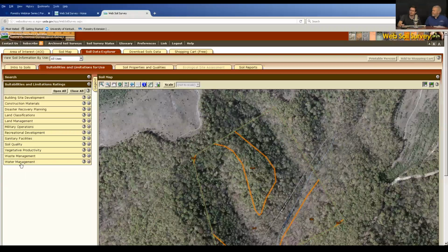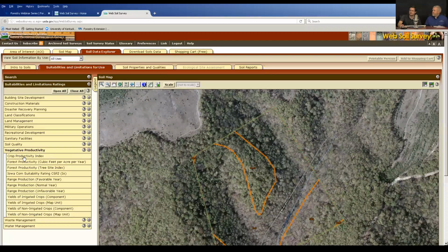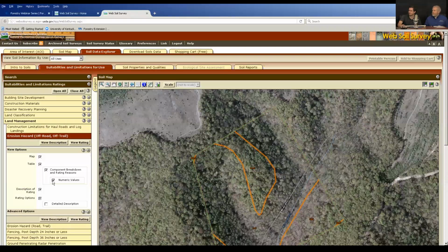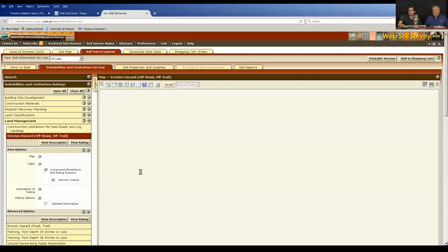For forestry, we're mainly looking for the vegetative productivity section. There's some information here about productivity, as well as some site index information. And the land management one is where the specific rutting hazard information is, as well as some erosion hazard areas that we were talking about earlier. So it is amazing how much information is available there.